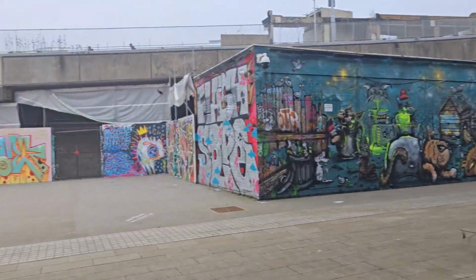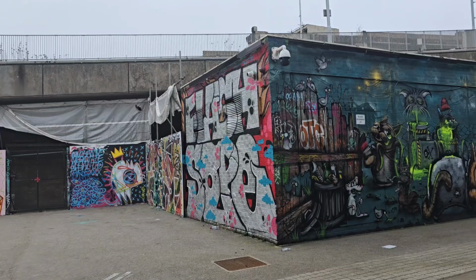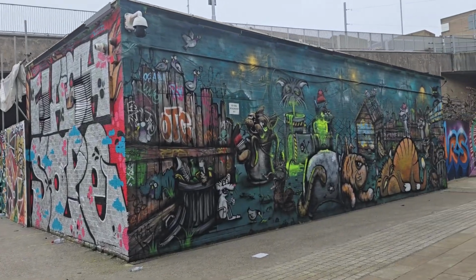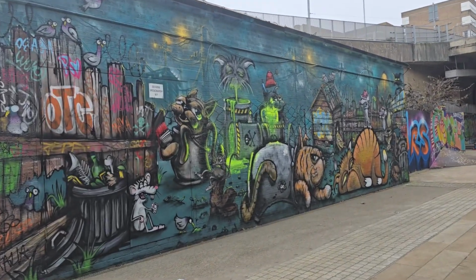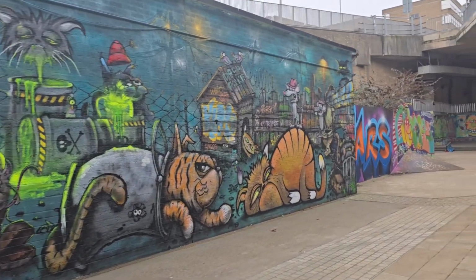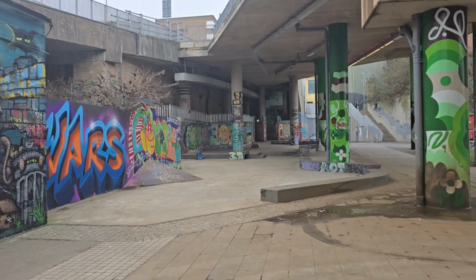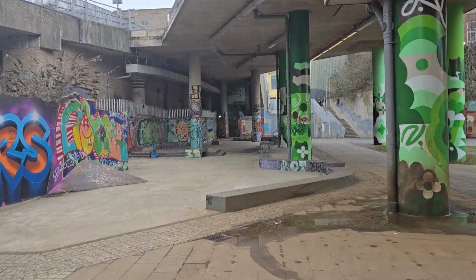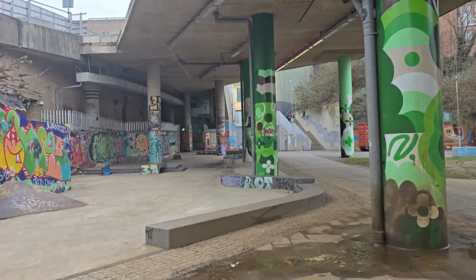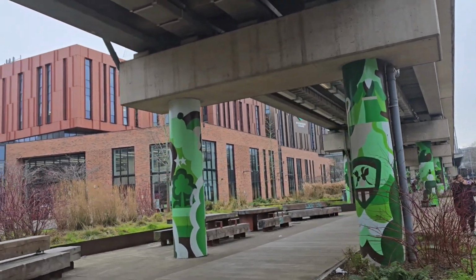I quite like some of this graffiti. It's quite spectacular, isn't it? Look at this. I know they say graffiti ruins stuff. I don't think it does. Shows a bit of creation, a bit of art in the area. I haven't really got a problem with graffiti in general. These posts that were made here, they were designed in a kind of graffiti style, don't you think?